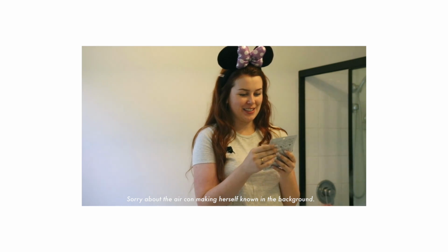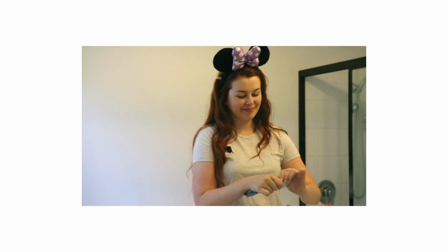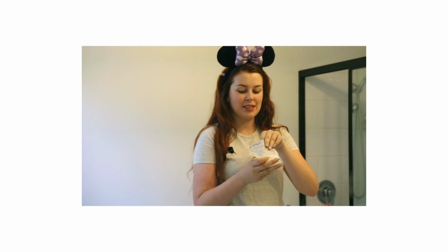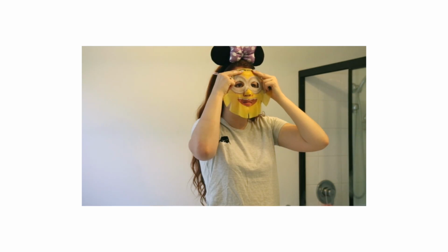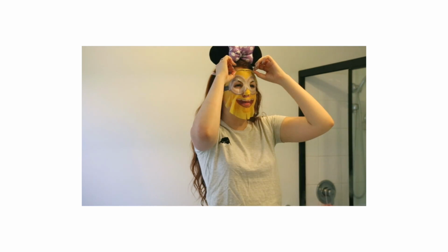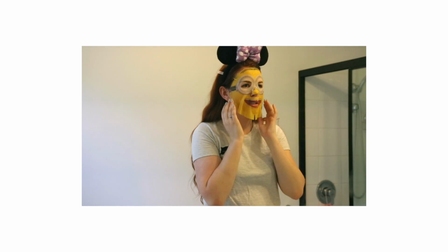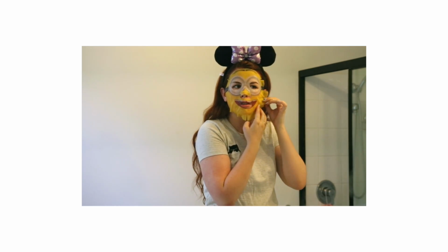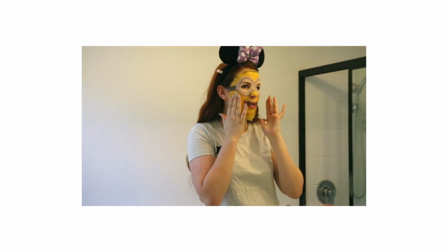Okie doke, my face is clean. Let's try this Despicable Me Minion face pack. I really hope this is a semi-pleasant experience. Alright. Oh, it smells like bananas! Okay, this Minion theme has gone too far. This is so unpleasant. I do not recommend this.